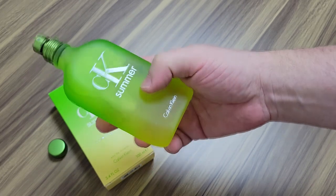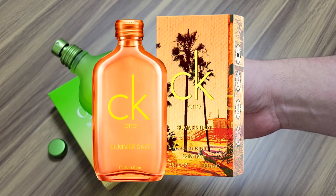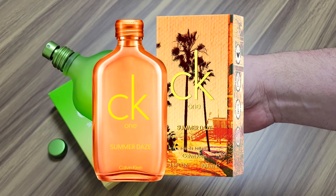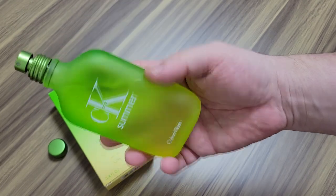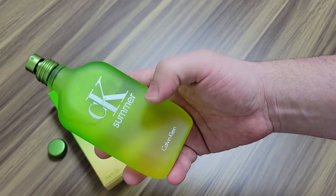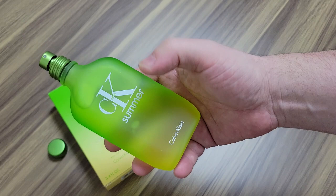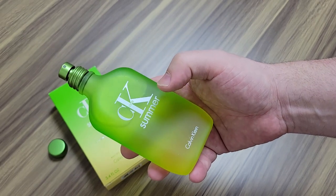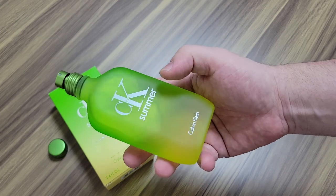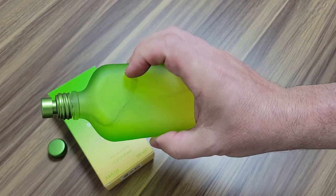Whenever the new one comes out, like right now there's a CK1 Summer Days. It's an orange bottle. There's one out now called CK Reflections. Those are really nice. I've sampled them at the store. When they first enter the market, they're like 50 or 60 bucks. You wait a couple years and you find them at TJ Maxx or Marshall's for $19.99. So that's the price you want to buy them at, guys.